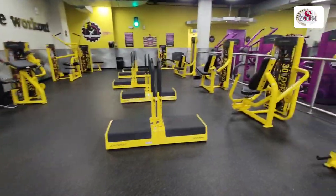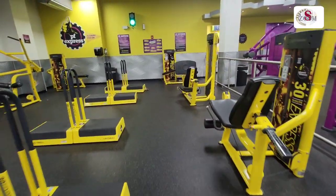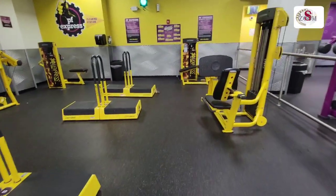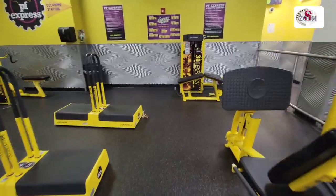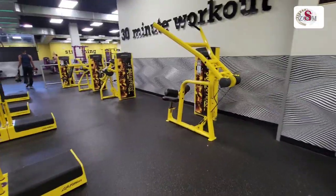If you want the express workout, if you have the rush, so you can come here and you can do 30 minutes express workout.